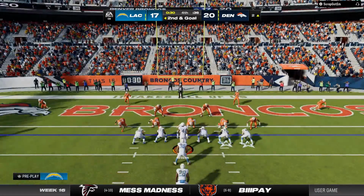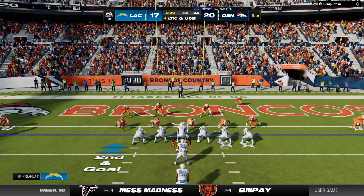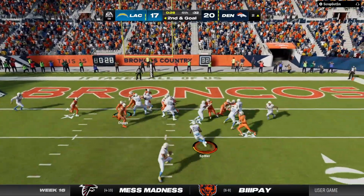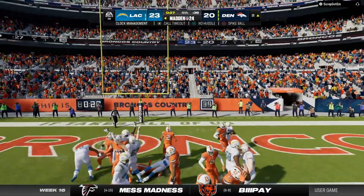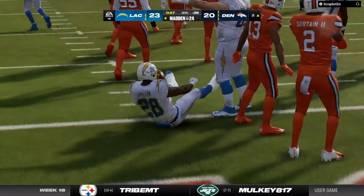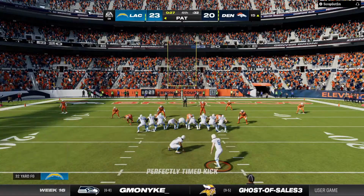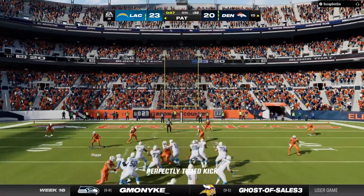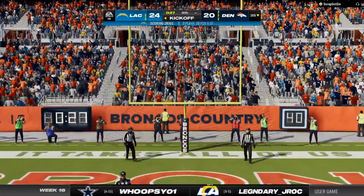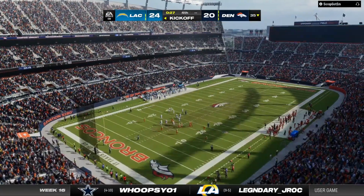Got it. Ready? Again, Spiller. He takes it across for the touchdown, and they've taken the lead late in the final minute of the 4th. Wow. Wow. Extra point splits the uprights, and that will make this a 4-point game.